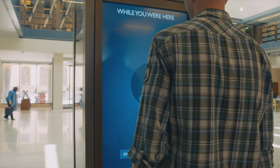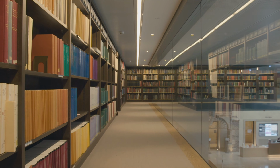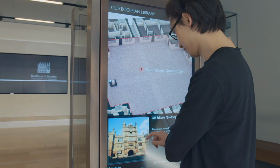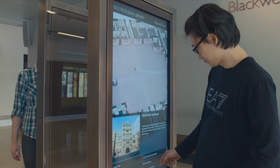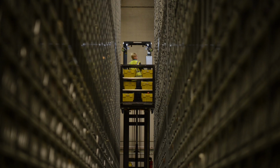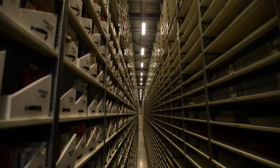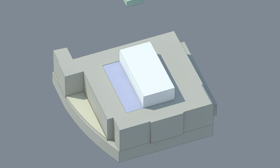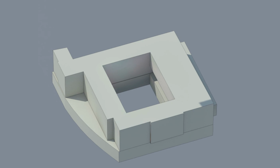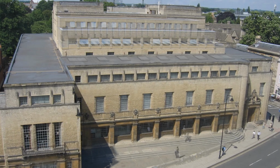The opening of the Western Library to the public was enabled by an £80 million refurbishment project to turn a library, previously known as the New Bodleian, into this brand new public space and research facility. A huge off-site storage facility was also built in Swindon, with room to house 13 million items across 153 miles of shelving space. The creation of the book storage facility enabled us to rationalise all of our storage in one place in state-of-the-art facilities, and it enabled us to empty what was the New Bodleian building and create the Western Library.